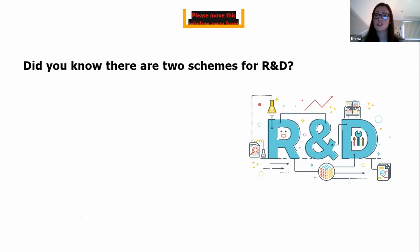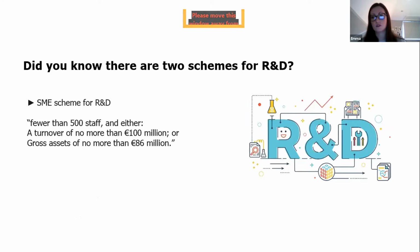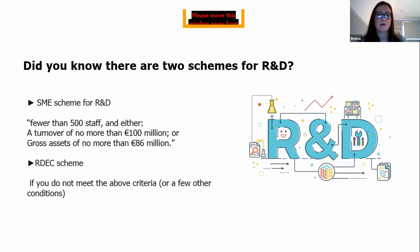So there's actually two R&D schemes. The one that most of you will have probably heard of is the SME scheme for R&D. Most businesses, particularly a lot of our clients, qualify for that because they've got fewer than 500 staff and either a turnover of no more than 100 million euro, or no more than gross assets of 86 million. So, predominantly most people fall under that camp, but if you don't meet the criteria above, there's another incentive. But we're going to talk to you about the SME scheme for R&D mainly this afternoon.